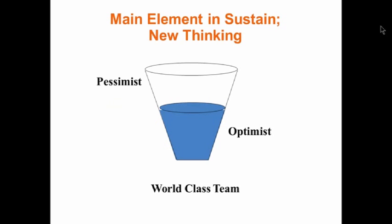Most people who are optimists by nature would look at this condition and say the glass is half full. Pessimists, on the other hand, would say the glass is half empty. We need to have our team look at this and say, maybe the glass is too big. That's just a different way of looking at things, and we need that kind of thinking. We need new paradigms. We need to look at our work centers and ask why every day.